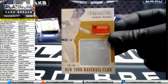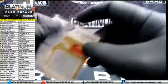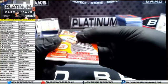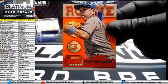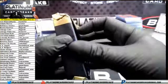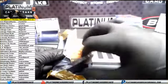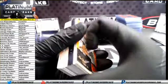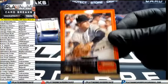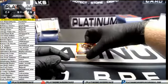Ed Cranepool, first base, New York Mets to 40. That one I know. Munenori Kawasaki for the Toronto Blue Jays at a 125. Last box. Out of 125, Goose Gossage for the Yanks. Out of 125 for the Twins, Joe Mauer.